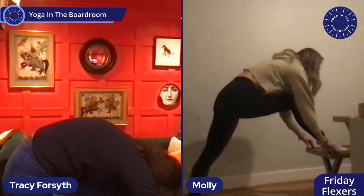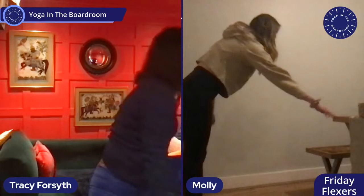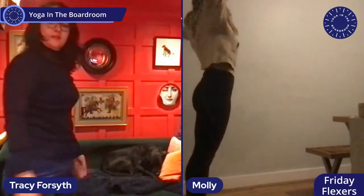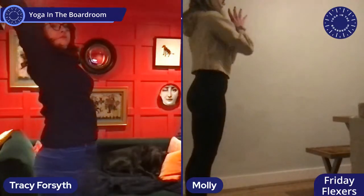Nice. Then rebending back into the knee. You can use a hand to support. Slowly hop that right foot back. And we're back into that neutral position. You can sweep the arms up as a little bit of a reset. Then exhale, we come straight onto that second side.